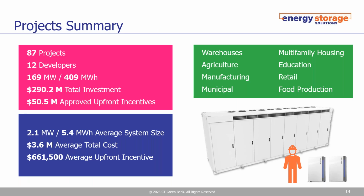This has resulted or will result in about $290 million of total investment and about $50 million of approved upfront incentives. So far, out of all of these projects, only about 5 of them are installed for about 1 megawatt worth of capacity. So that remaining 168 megawatts of capacity is currently still tied up in permitting, interconnection, development. These projects do take quite a while to install for the large scale 1 to 2 megawatt size systems. As you can see, the average size is about 2 megawatts in the program. So that's kind of the common size that we're talking about here.